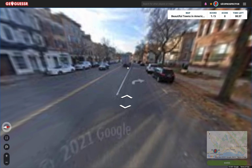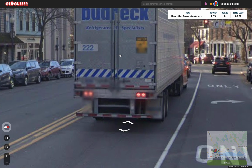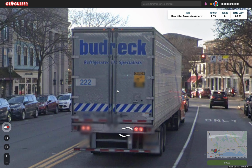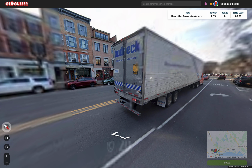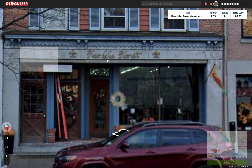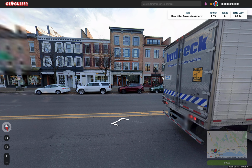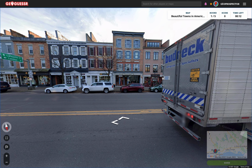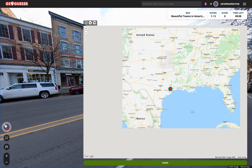I'm going to guess that we're in the northeast, just because we've got the... What does this truck say? Okay. Just because we've got the seasons here... Any interesting things? We've got real estate. So, not sure, but I'm not going to go with Houston or wherever we are.